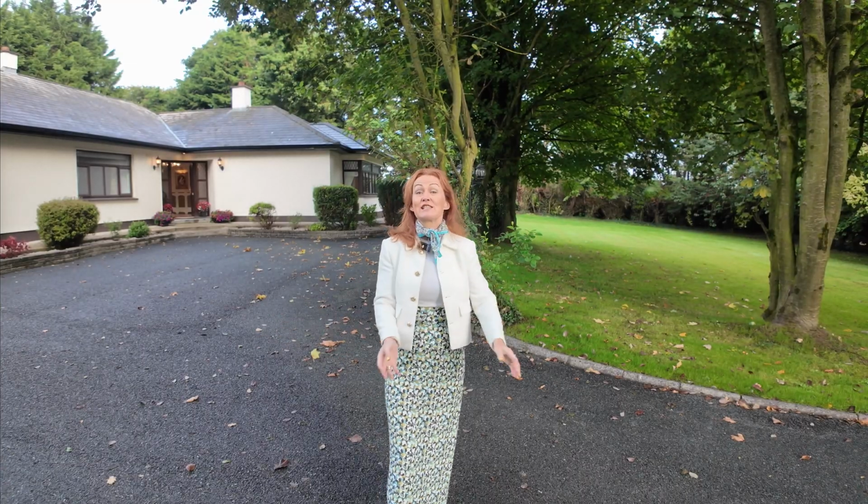Hello there. I have a cracker of a house to show you today. A lot of you are going to be really interested in this property. Why? Because of its location, because of its setting, because of the whole package. This is possibly the Goldilocks of property.